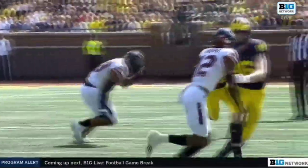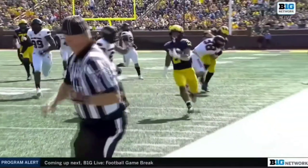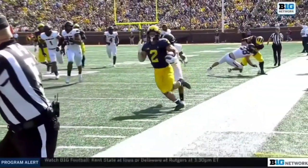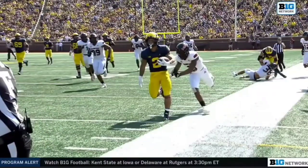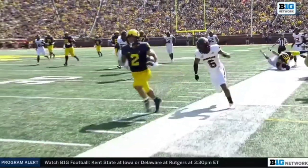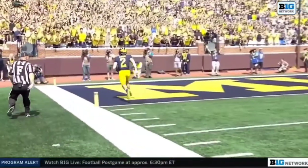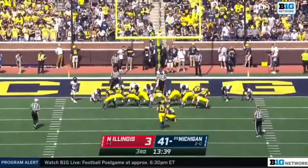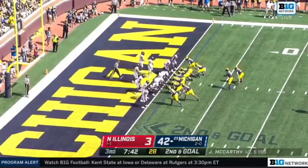Tight roping the sideline, 51 yards. Make sure he stays in bounds. Look at that. Excellent footwork and excellent camera work by our crew, getting that look down the sideline. And Blake Corum finishing at the tape, and he guides the Michigan Wolverines into the end zone yet again.